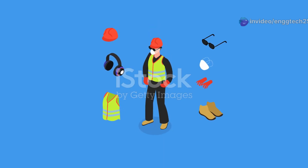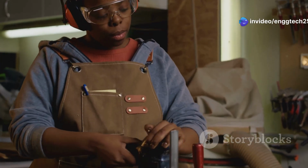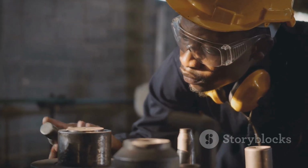Rule 1. Always wear the right PPE. Goggles, gloves, and hearing protection aren't optional. OSHA standard 1910.132 requires it, and NIOSH supports it as a core risk control.